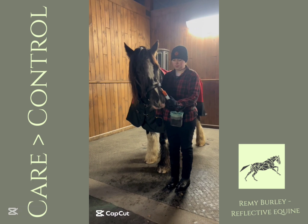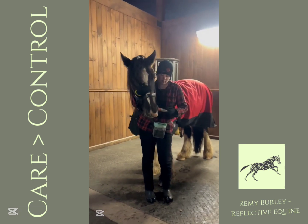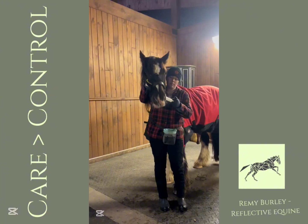This is an example of a finished cooperative care behavior. Here, Cole opts into taking this oral syringe.